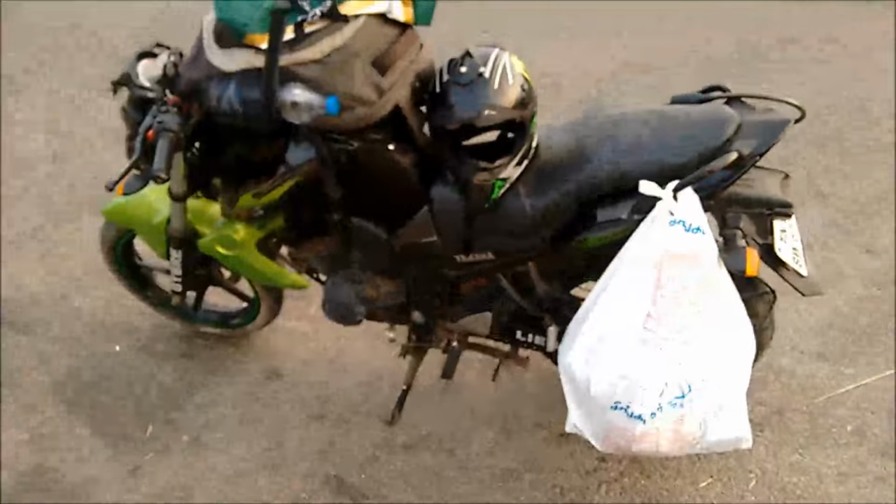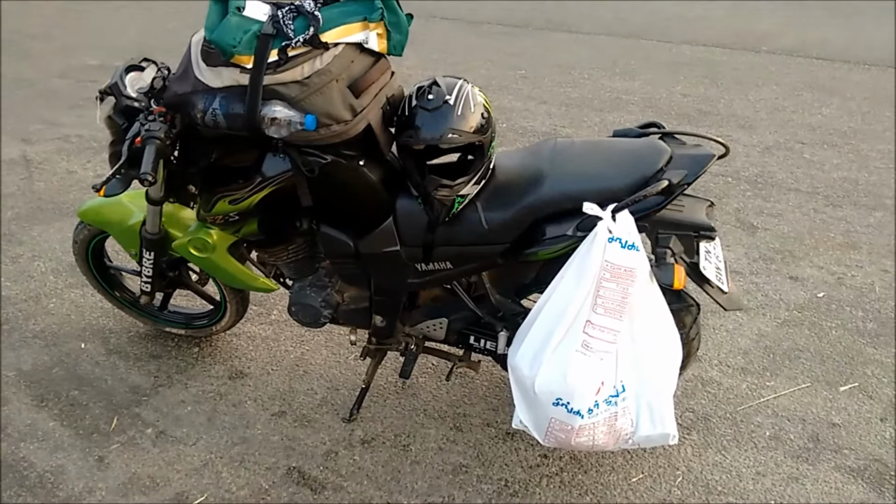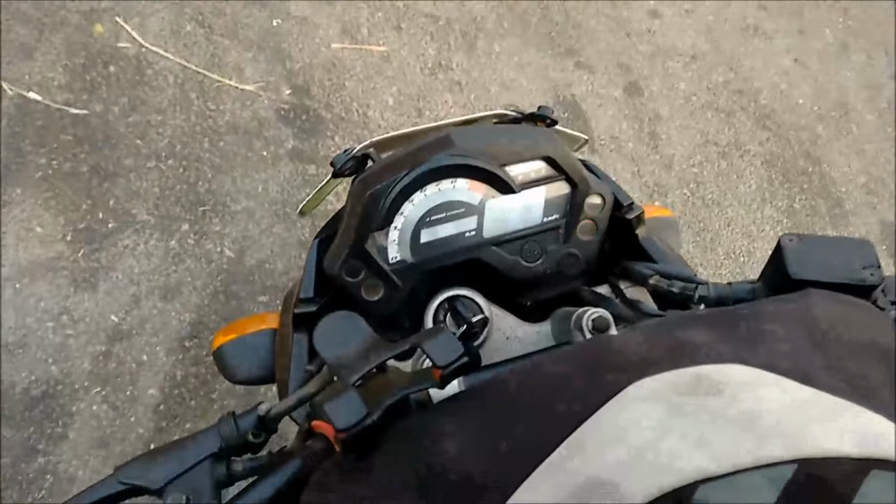And this is my ride here, the Yamaha FZ. I know I've packed a lot of stuff. It looks like crap, I know. It's done around 25,000 kilometers, I suppose.